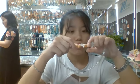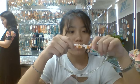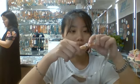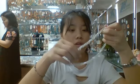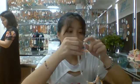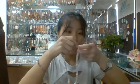there is also an orange spiny oyster pendant, and one agate round bead, about 8 millimeter. This necklace is about 16 inch. Now I will wear it to show you this beautiful gemstone necklace.